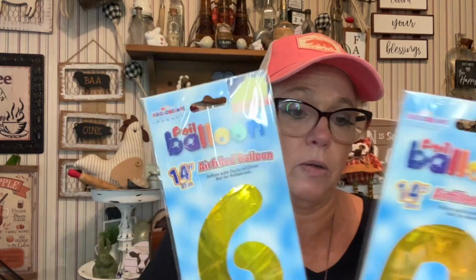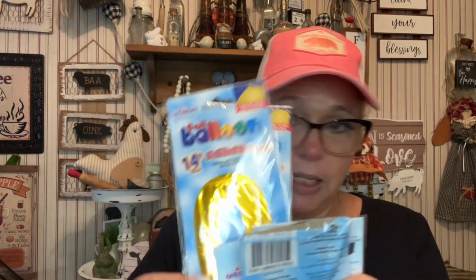So I picked up these 14-inch foil balloons, air-filled. So it's got the little straw that you blow it up with. Sixty for my brother. And 100 for my little lady at work. Excuse me as I blend.